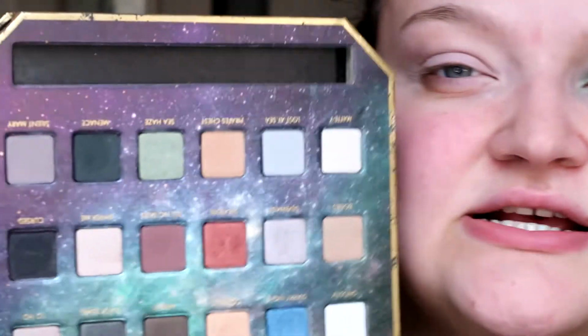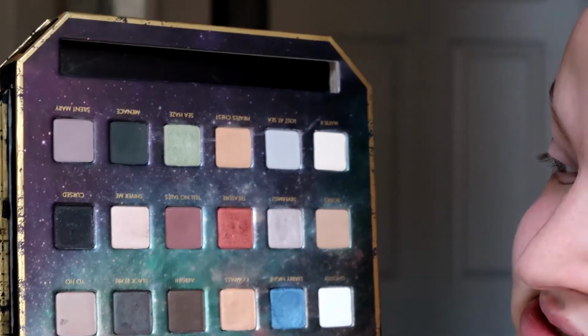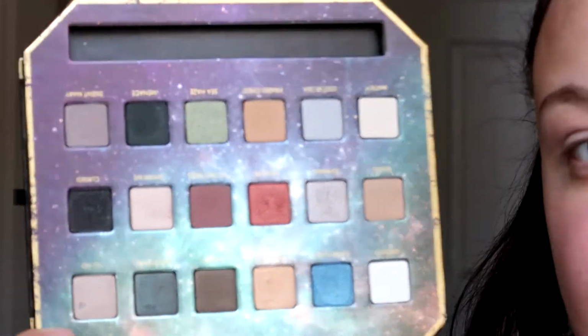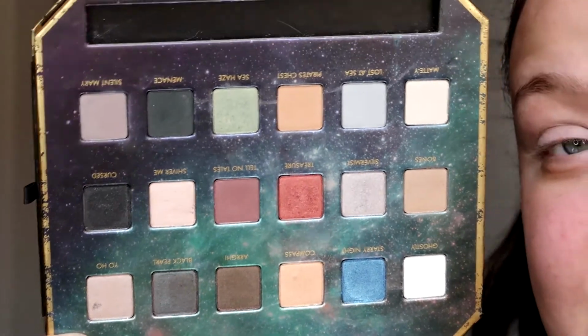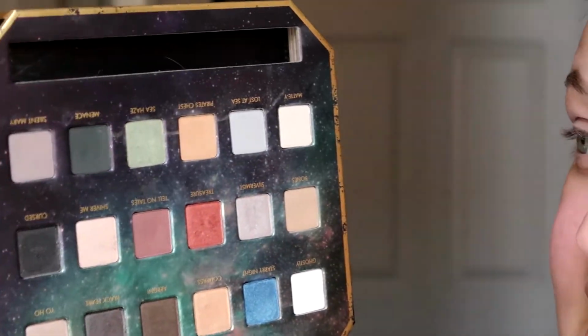But this is the Lorac Treasure in the Stars Pirates of the Caribbean palette. And in case you haven't seen it, it does look like this. It is stunning. I did get some black shadow over here, but it is beautiful. I know a lot of people had mixed feelings about this when it launched, and I really like it. I think this upcoming year will be my 5th year having this, so I've had it quite a while. The palette is still good.